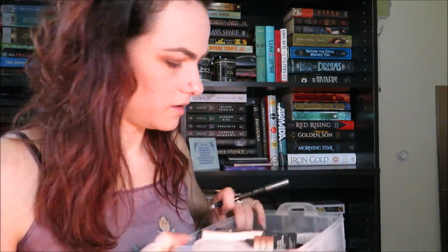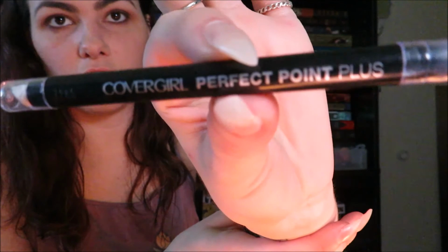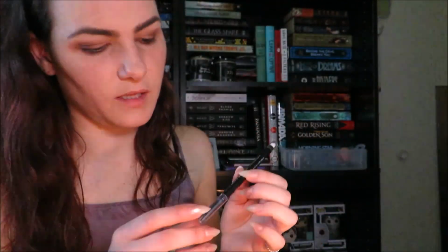And let's see. So next I do my eyeliner, and I just use the CoverGirl Perfect Point Plus. I love that this one twists out. I don't like the regular pencil eyeliners.